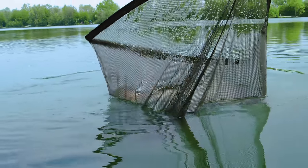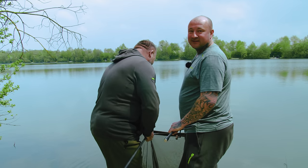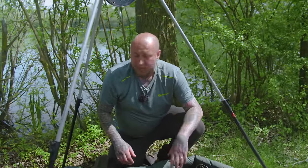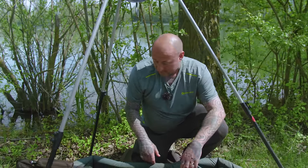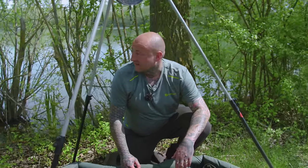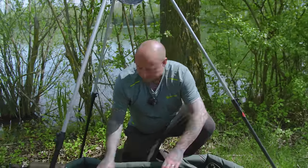Another original, mate. Proper. Well done, mate. Cheers, mate. That's another big one. It's been absolutely hectic. I've had another two small ones that I've slipped back, and then I've just landed another big common, definitely getting upwards of 40 pound again. So it's an unbelievable couple of days of angling, and if it carries on like this, I'm in for an absolute bagful.